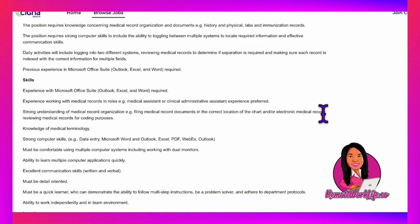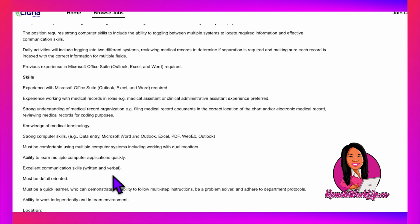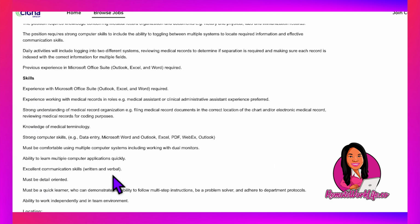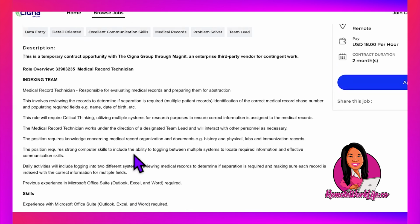And on top of that, you'll notice that they do not require a lot of experience. In fact, they tell you that it's preferred you have 1+ years of experience in this role, but you can actually do this even without experience. Now, I will tell you, of course, if you have medical records experience, you're going to be first in line for this, because it's always easier to work with someone who knows what they're doing versus starting completely from scratch. But this is also an opportunity for someone who doesn't have direct experience to get hired, since they tell us they're open to it. So let's find out more about this.